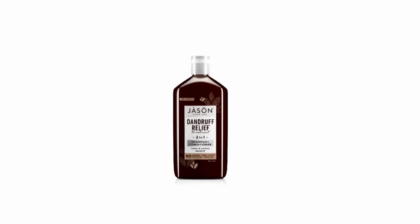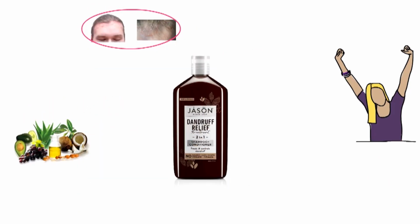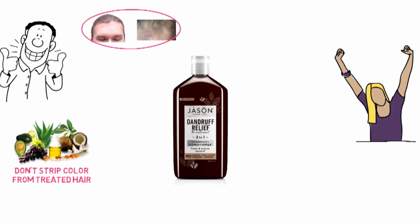We're a big fan of the way this deals with scalp dermatitis and mild psoriasis. Users find a lot of relief for all sorts of scalp conditions. The natural ingredients don't strip color from treated hair, which makes it a solid choice for many people.